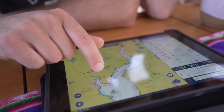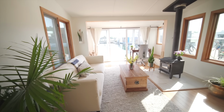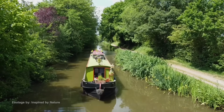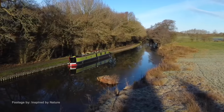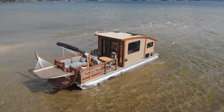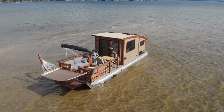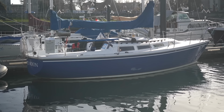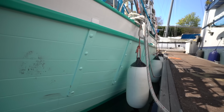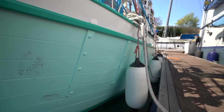Sailboats are a better option for open ocean, houseboats can be great on lakes, and narrowboats are an option for places with canal networks like the UK, France, and Amsterdam. Living on a boat means you have a waterfront home and all the benefits that come with that, but depending on the location, it can be tricky to find a marina that accepts year-round liveaboards, so it's always a good idea to find a dock before buying a boat.